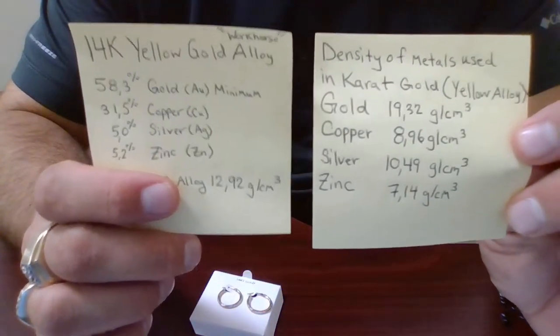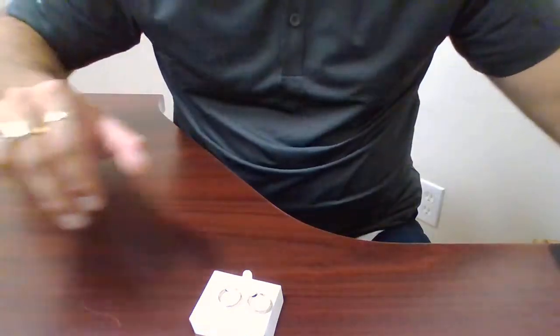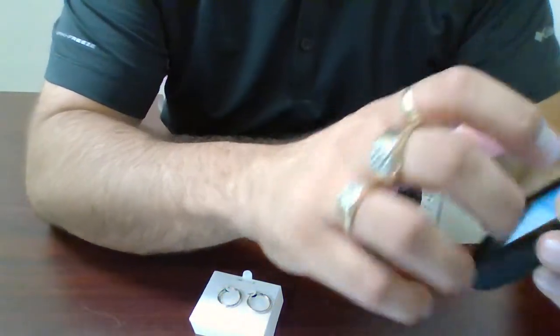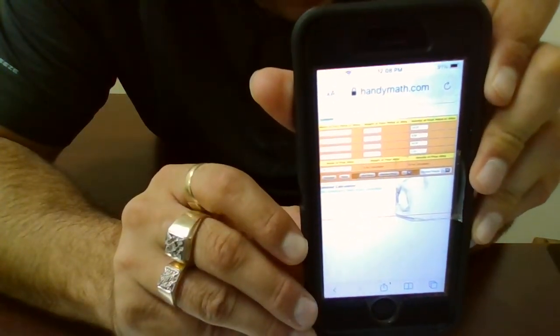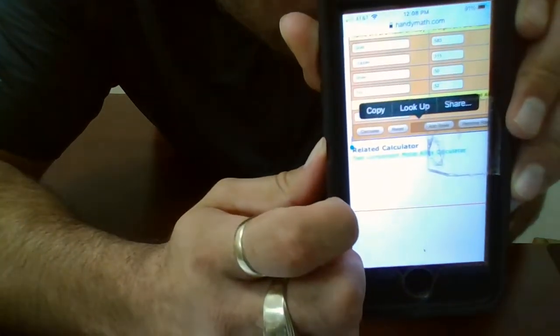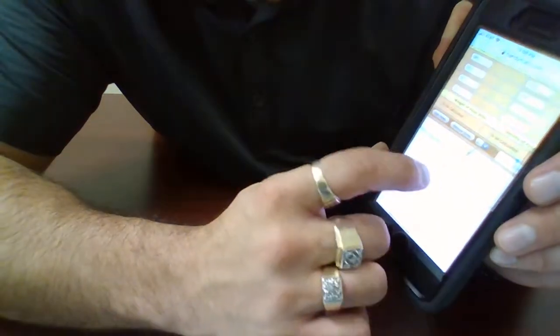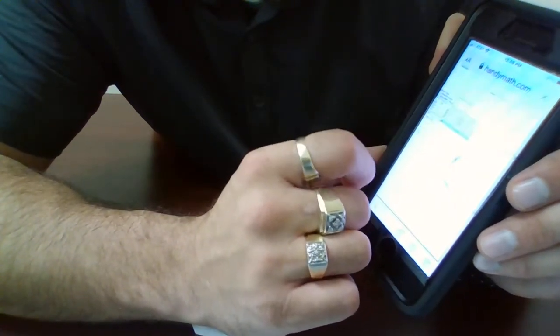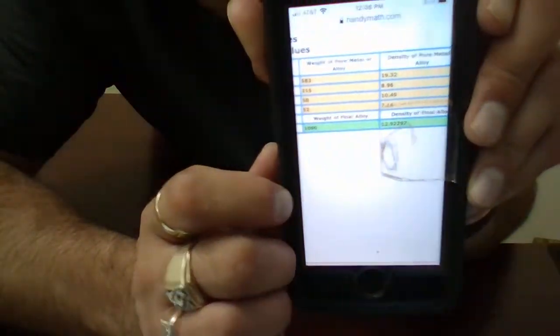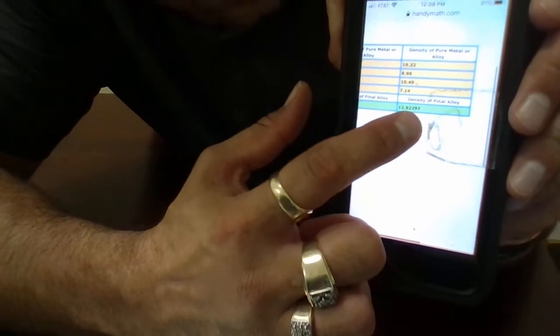So, to learn the process of how we get this number here, there's a website called Handy Math. We plug these numbers in, we zoom up here, and that is how we got that number. Plug in all these, and we go to calculate. That's how we obtain that number. There's other formulas you can use by doing it on the calculator, but we won't get into that in this video.